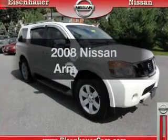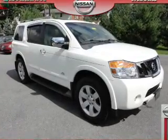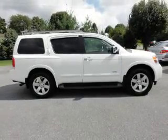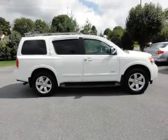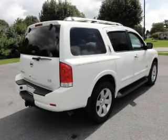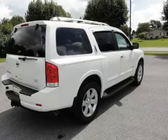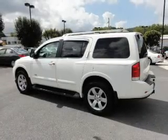2008 Nissan Armada. If you're looking for an automobile with great attributes, look no further. With a powerful 8-cylinder engine, the powertrain includes 4-wheel drive, driven by a 5-speed automatic transmission. GPS navigation will guide you to your destination. Premium wheels lend a distinctive appearance.